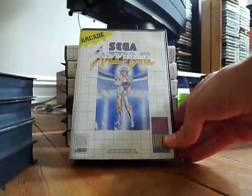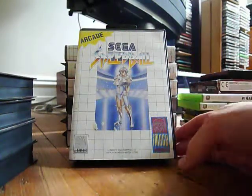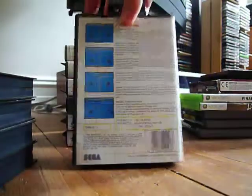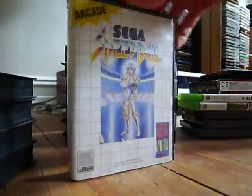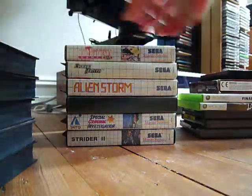The same with Speedball, I had a loose copy of this as well, and I used to play this on the Amiga back then, and it's really a fun game, one of the few sports games that I can kind of enjoy, along with Nintendo World Cup on the NES. So good title to check out there, better played on the Amiga, I think.